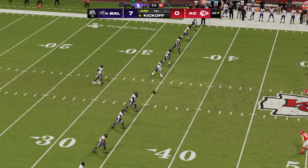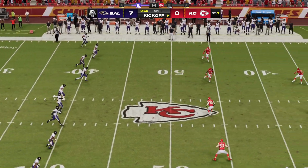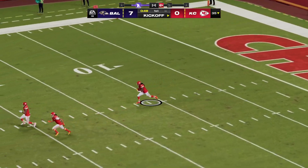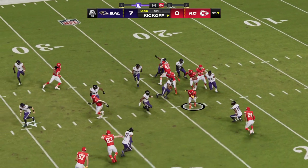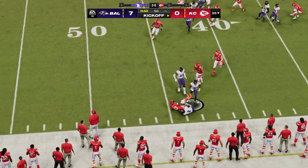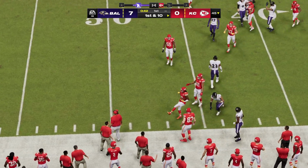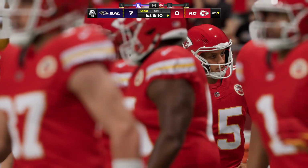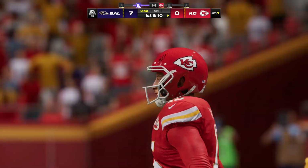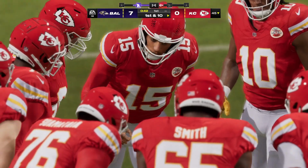Tucker now to kick it away following the touchdown. Oh, a good return up past the 30. And a great return, solid field position. He's up all the way to the 45-yard line. Kansas City taking the field for their second drive.